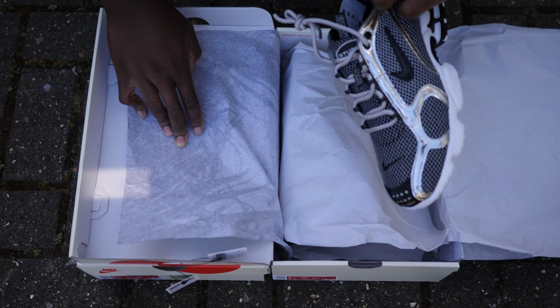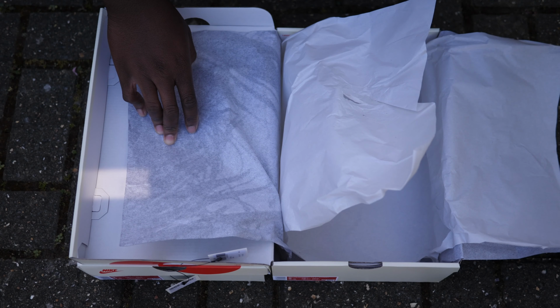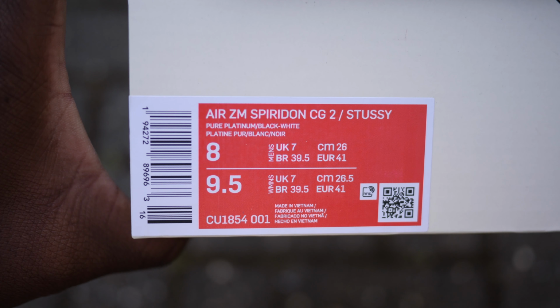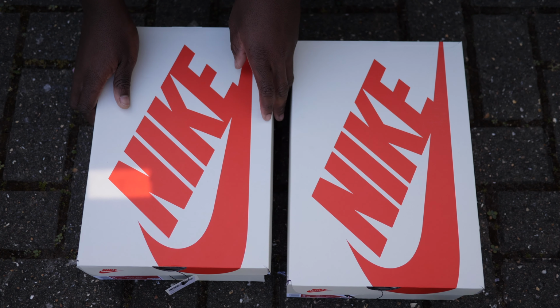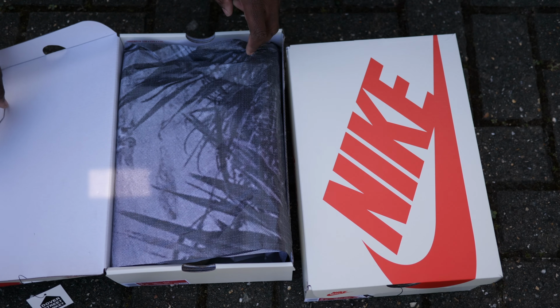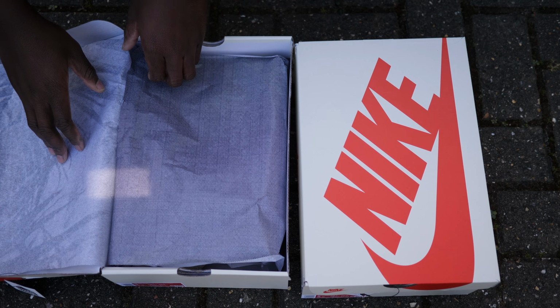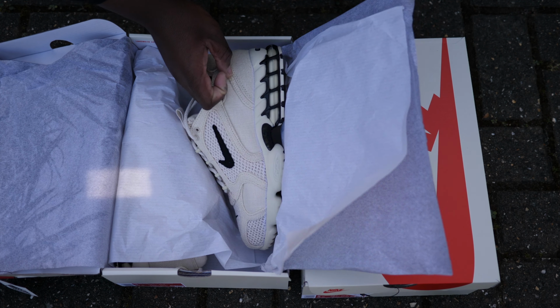Both shoes come in a special cream box with red Nike branding and Stussy black logos on the side. The Fossil style code is CQ5486-200, while the Pure Platinum is CU1854-001. Both shoes come wrapped in white paper with a grey printed glass and gridded special paper above it. No extra laces or accessories can be seen, but I do like the special hard box, but we're not here for the box, so let's get right into the shoes.